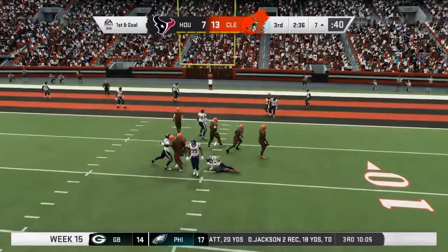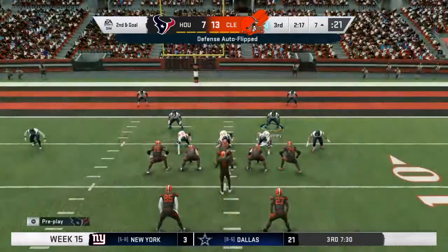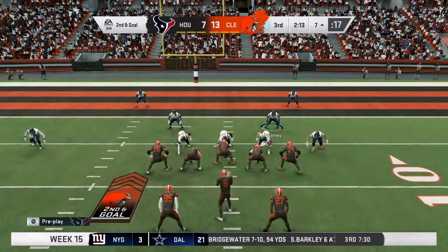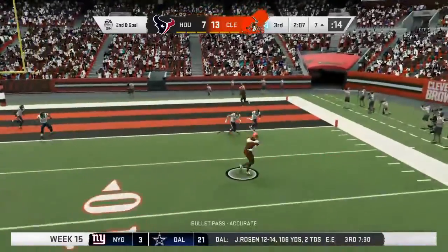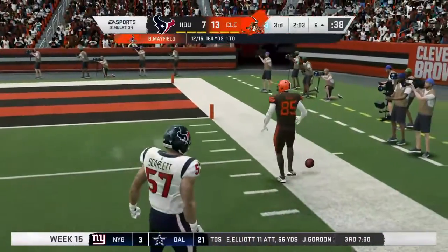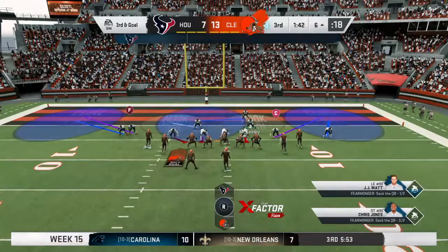Feeling the pressure here and taken down. A sack back at the 7. J.J. Watt in there to get him, and on the season now, that is 9 sacks for him. Now from the 7, here's 2nd and goal. Mayfield now. He's got Njoku, his big tight end. And he's going to be brought down just shy of the 5 at the 6. A minimal gain there on the 8th play of the drive.